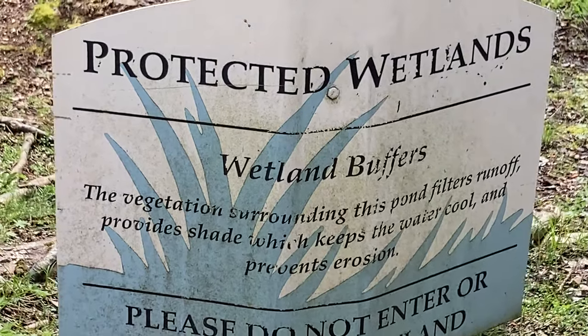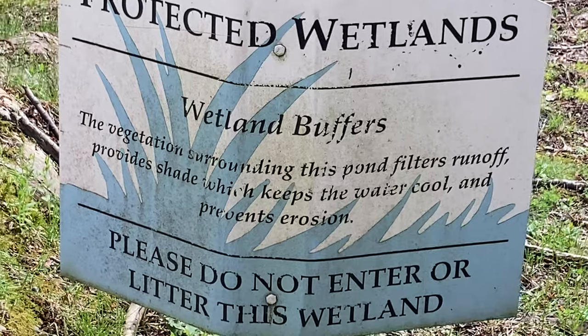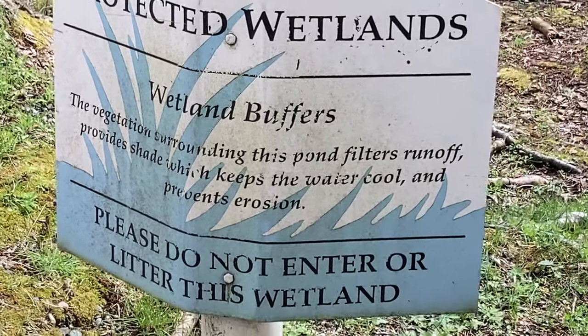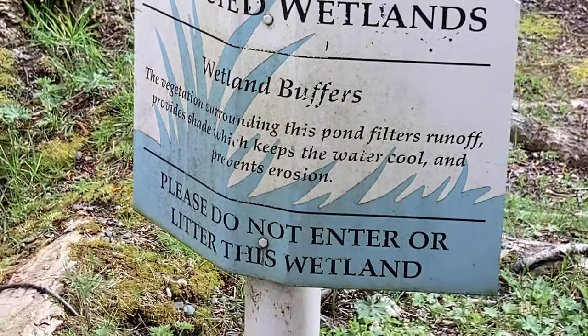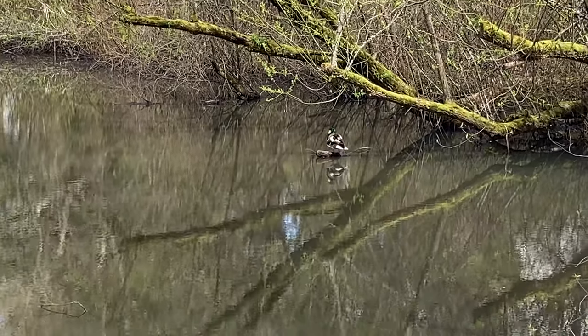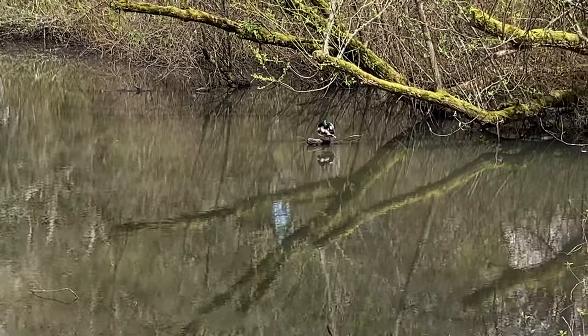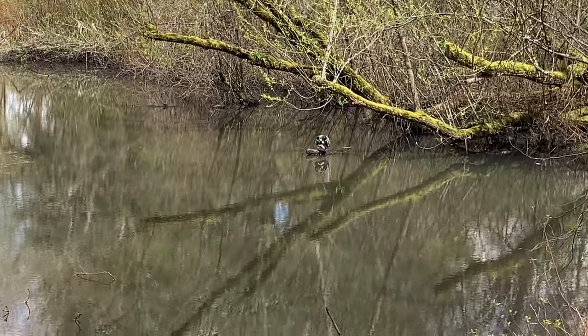This is a protected wetland buffer. The vegetation surrounding this pond filters off runoff and provides shade, which helps keep the water cool and prevent erosion. Sad to see him. It's a pretty image with the tree reflected in the water. Oh, that is beautiful here. Yeah. See?